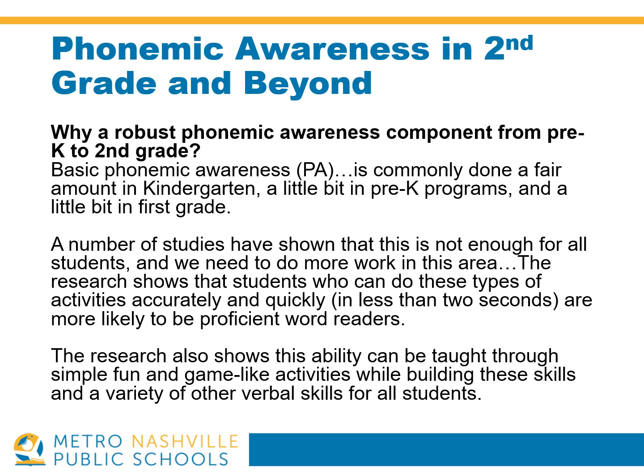The phonemic awareness component of the Tennessee Foundational Skills Curriculum Supplement demonstrates the need to continue phonemic awareness instruction beyond first grade. And the curriculum is designed to provide this robust foundation through second grade. TNFSCS is also unique in promoting equity in literacy learning because many students need additional practice, and the lesson sets provided within the curriculum give multiple opportunities with layered practice and reading activities.